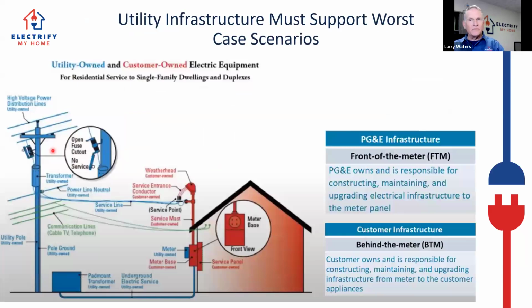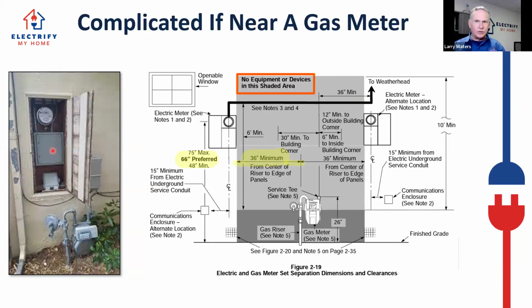At least until you electrify everything, get your gas meter removed, and then you put a nice shiny new 100 amp panel in here, you'd be good. You've got new technology. It's all new. It's going to last another 70 years. But it's a lot easier to do if that gas meter's out of the way.